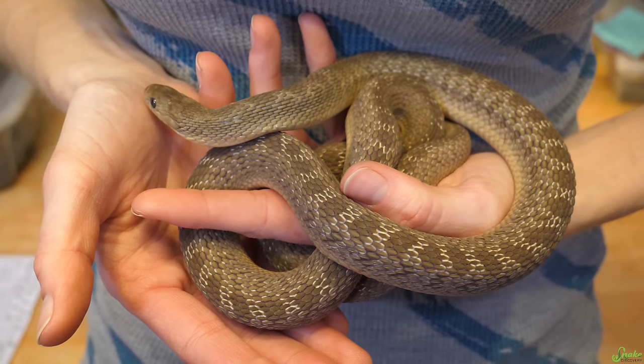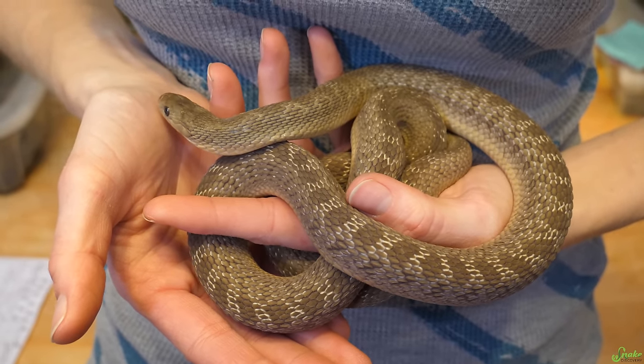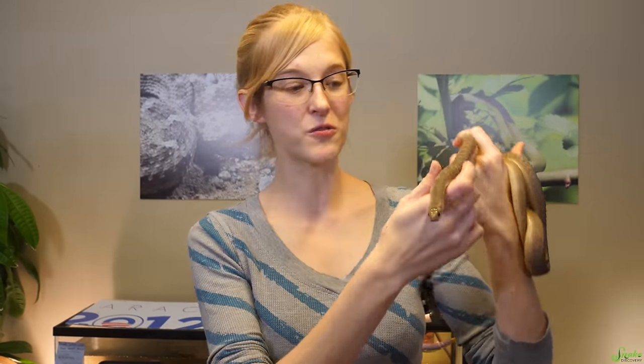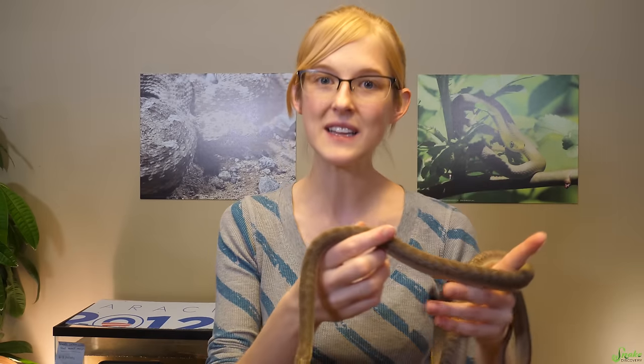The only other drawback to African egg-eating snakes is in the wild, they don't eat year-round because birds don't nest year-round. So it's normal for them to go off food for upwards of 6 months or so. So in captivity, they often go through long periods of time where they refuse to eat any eggs whatsoever, and they may even lose a little bit of weight, but that is completely normal.